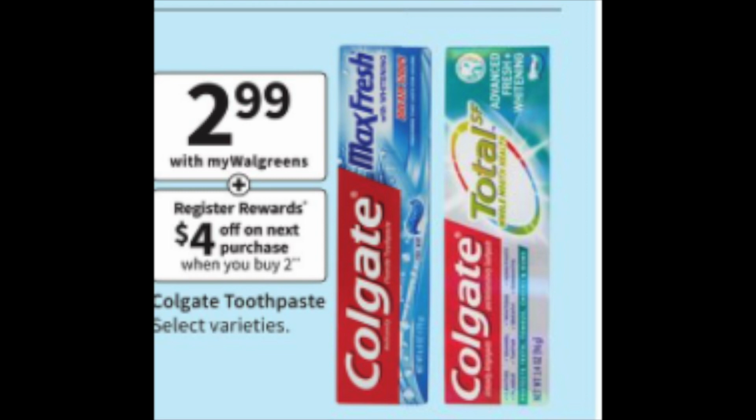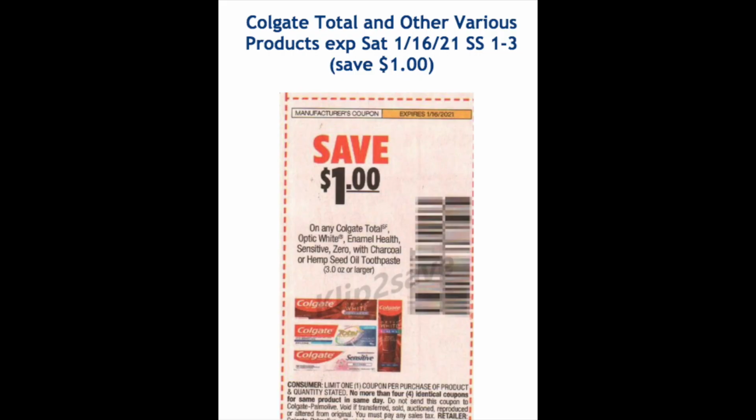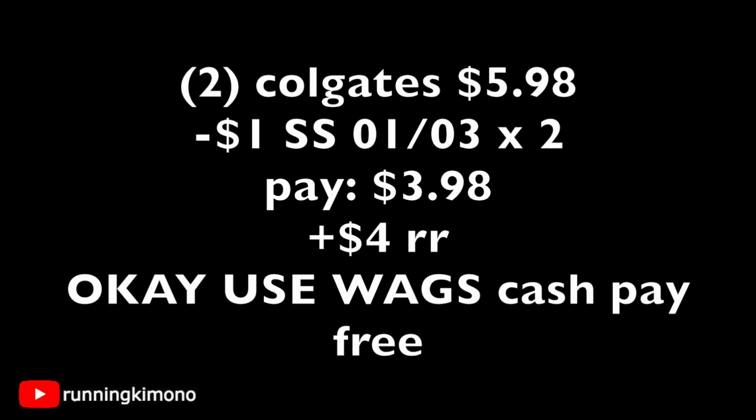Okay, now we have some free toothpaste. $2.99, $4 register reward when you buy 2 of these. So that's a really great little dealio, and $2.99, that's a great price point. In the Smart Source of January the 3rd, we have $1 off. So grabbing 2 of them, that's $5.98. Subtracting $2 in coupons from the Smart Source of January the 3rd, you're left with paying $3.98 out of pocket, getting back a $4 register reward. If you wish to use some Walgreens cash to pay down your balance, absolutely go for it, and you'll still get back your register reward.